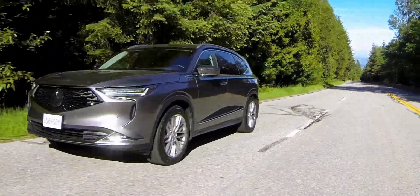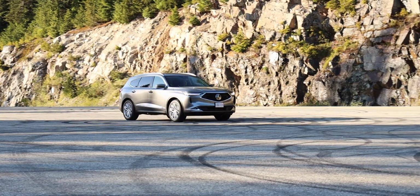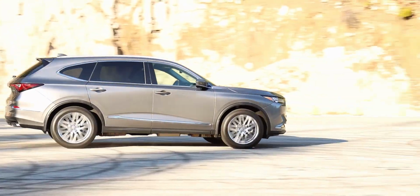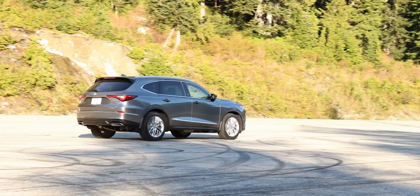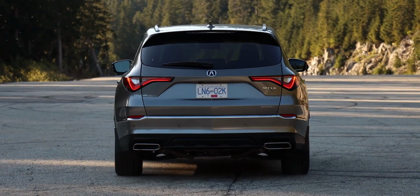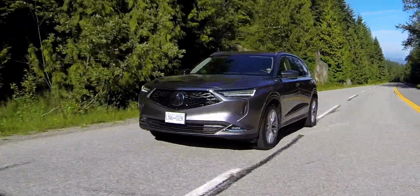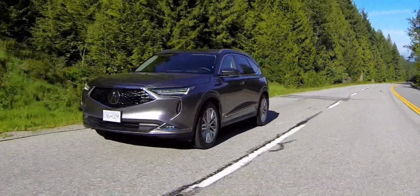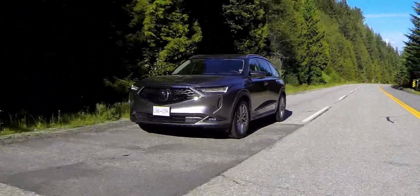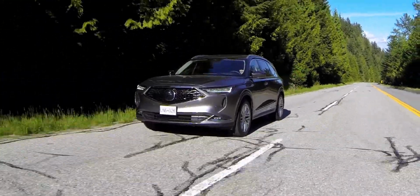For the most part, it does its job very well. Shifts are nice and smooth, and they are relatively quick. The reason why I say relatively quick is because when you're just cruising and you want a burst of power, as soon as you put your foot down, the transmission will react and downshift accordingly. But there is a split-second delay between the time that you put your foot down and the transmission actually getting into the correct gear. But thankfully, it doesn't feel like it's hunting for the correct gear. As soon as it finds it, it sticks with it, and it's always the correct one.